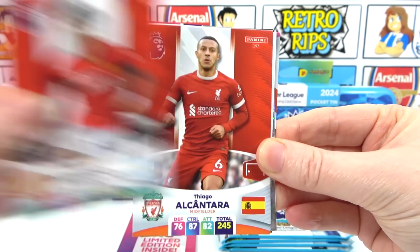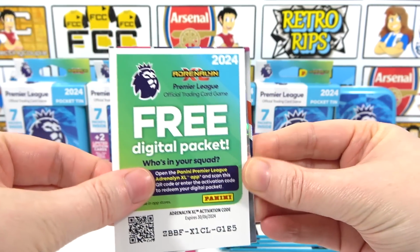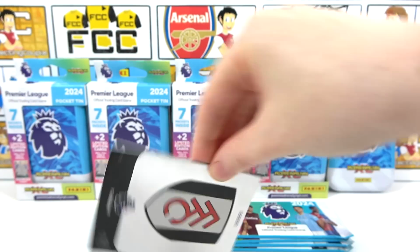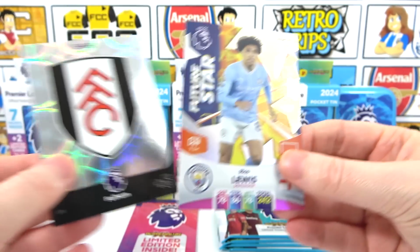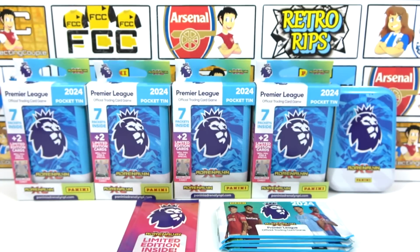We have Garnacho. We also have Thiago. And Alvarez, there's the code again. Let's see what it is. It is another badge. It's the Fulham badge. There we go. We also have Future Stars, Rico Lewis. So we have 2 now, and it's the same ones. They are 1 in 21 packs, though, yes, so that's decent.